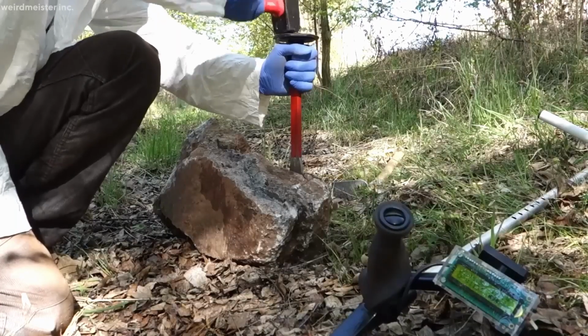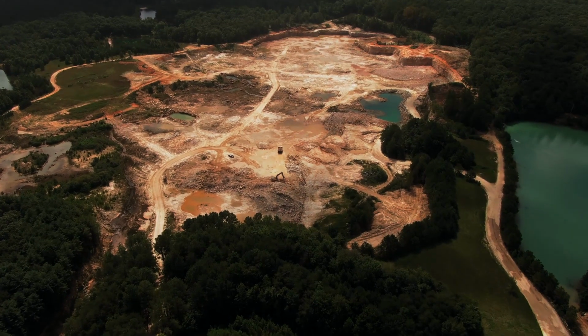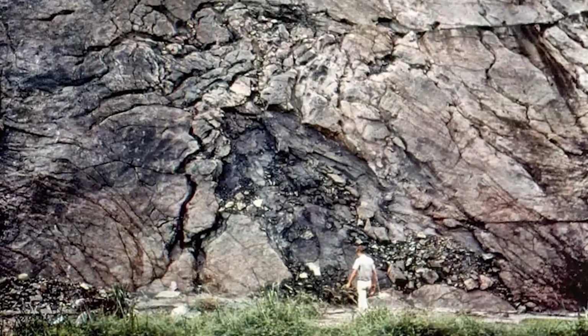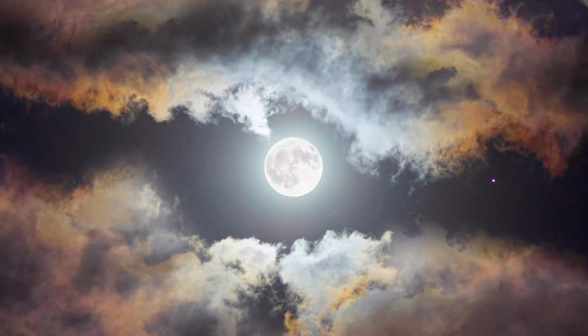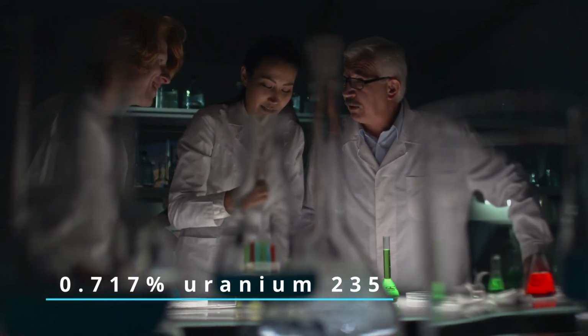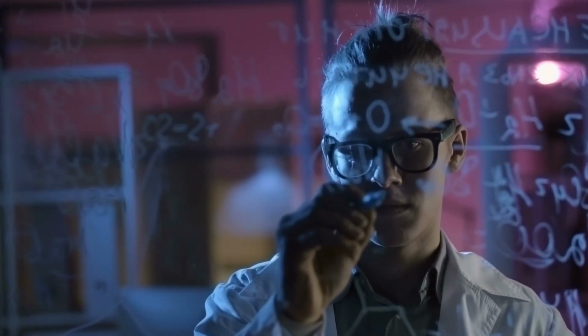When the French scientists began to examine the uranium samples mined in Gabon, they expected to find around 0.72% of uranium-235 in the ore. This percentage is the same found in other samples collected from places around the globe, as well as from the Earth's moon and from studied pieces of meteorite. Instead, the sample contains 0.17% of uranium-235. For many, this 0.003% discrepancy would seem insignificant.